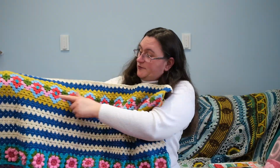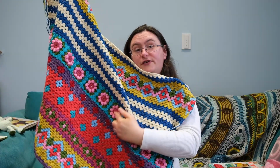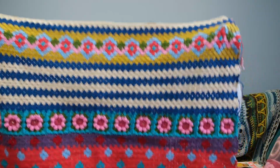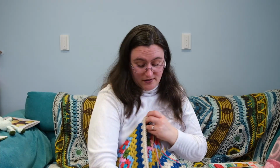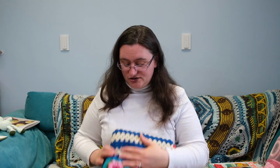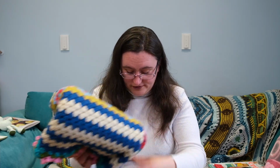So I've done the central panel and I've started on these blue and white stripes again, and then I'll basically be reversing everything that's here to the end and then adding the border. And it's a great blanket, and my friend at work, who is very knit worthy, has seen pictures and has said how much she would love it if it was hers. And well, we all know that I have lots of blankets, so it would be nice to give one to knit-worthy friends. And I know she'll appreciate it because she loves things nice and bright coloured and floral. So that is my Boho blanket.